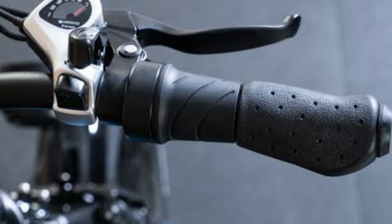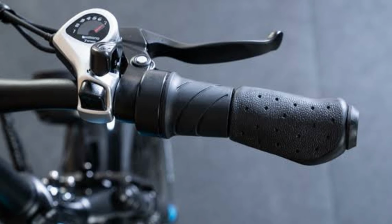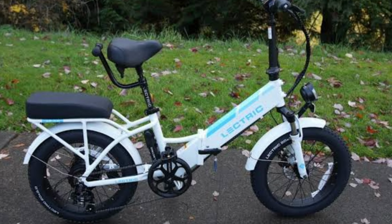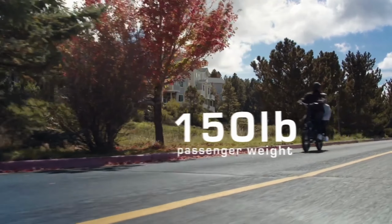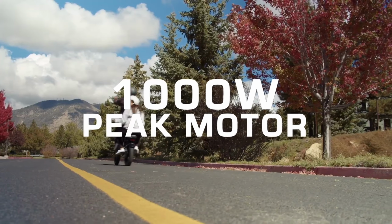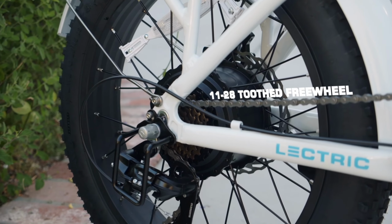Now let's take a look at the LCD screen. It displays everything you need to know: speed, distance, battery status, clearly and conveniently. There are 5 different pedal assist levels, so you can adjust your ride exactly how you like it.